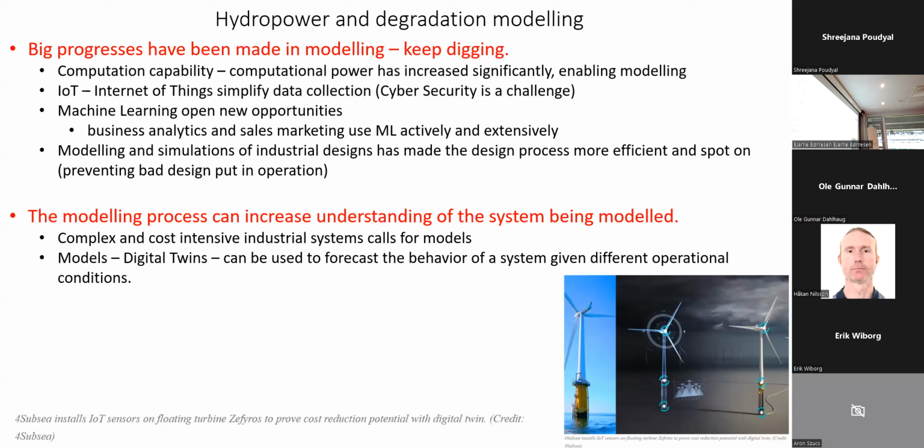But we are almost there now. Big progress has been made in modeling. Definitely. I can try to mention briefly, if we still have time for that.